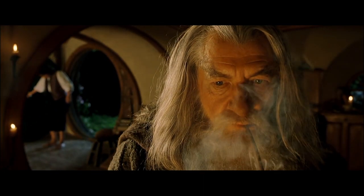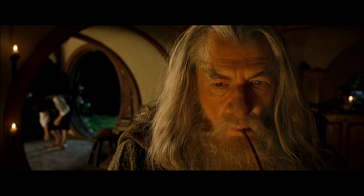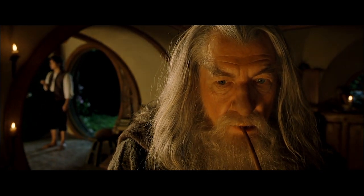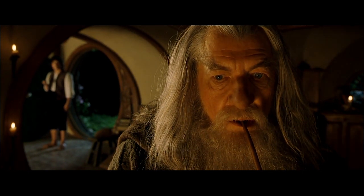Which brings us to this scene. Bilbo just skipped town and Frodo enters Bag End to find Gandalf deep in thought. This starts a sequence of incredible acting and cinematography which gives me the chills to this day.